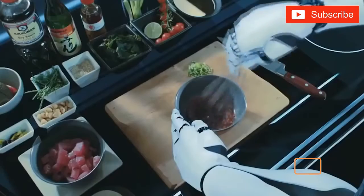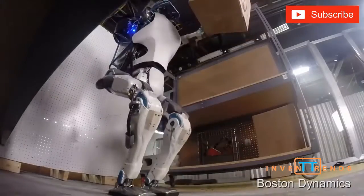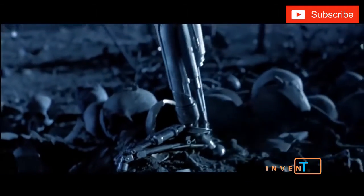These innovative inventions do an excellent job. It is unlikely that they will someday turn up like the machines from the film Terminator, although this is a completely different story.